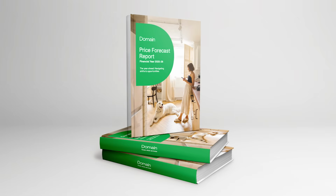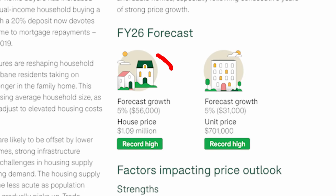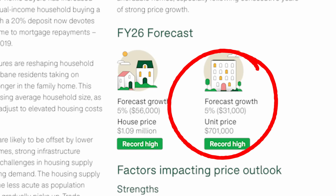Looking ahead, the consensus among most analysts is that Greater Brisbane's property market has robust fundamentals that will support continued growth, albeit at a more moderate pace than the recent boom. Domain's latest forecasts project that Brisbane's house prices will rise about 5% over 2025-26, which would take the median house value to roughly $1.09 million by mid-2026, which is a new record high.